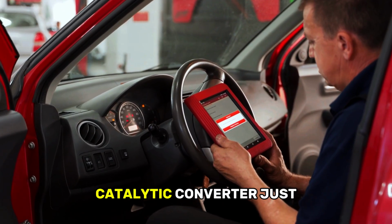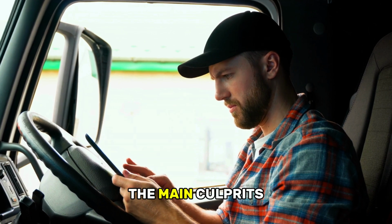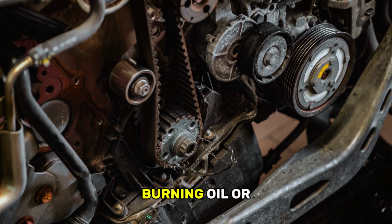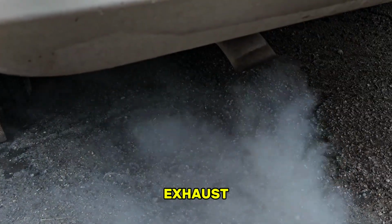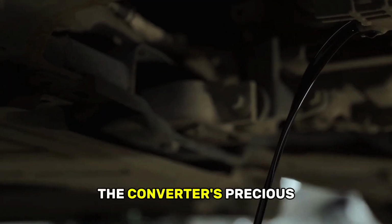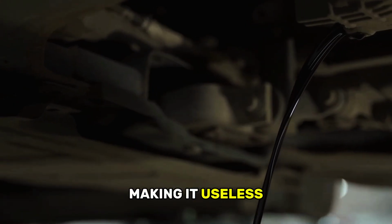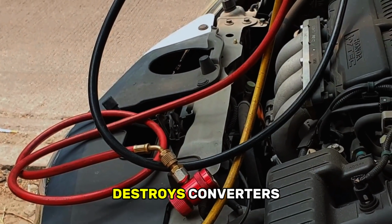P0420 doesn't mean your catalytic converter just wore out. It usually got killed by another problem. The main culprits? Engine misfires, burning oil, or running too rich. Misfires send unburned fuel into the exhaust, overheating and melting the converter. Burning oil coats the converter's precious metals, making it useless. A rich mixture from bad injectors or sensors also destroys converters.